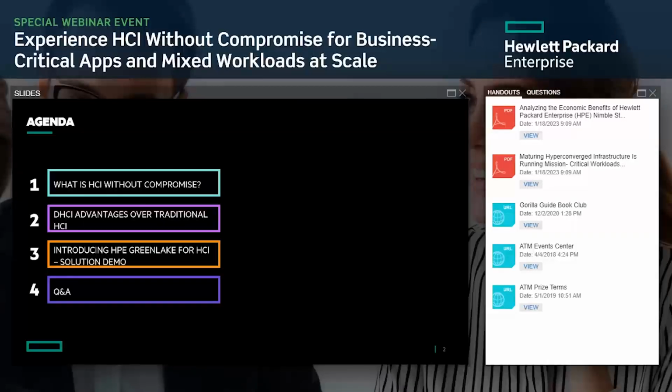So true hybrid cloud and infrastructure management through that HCI-like experience. I'll share with you a little bit about where we're going with it, and then at the end, we'll be able to address some questions that come in during the session.